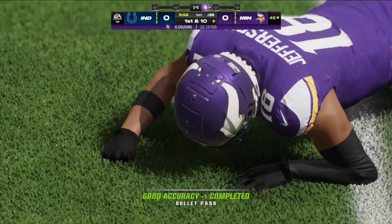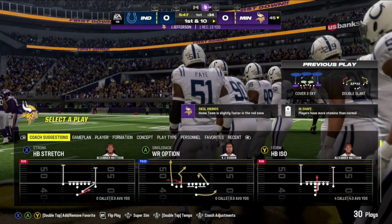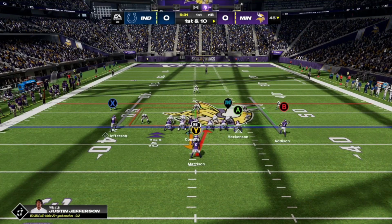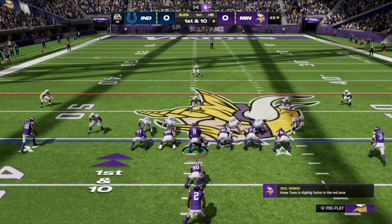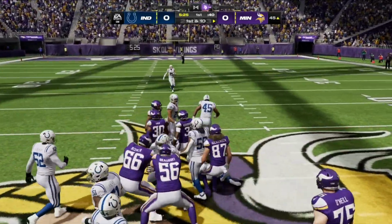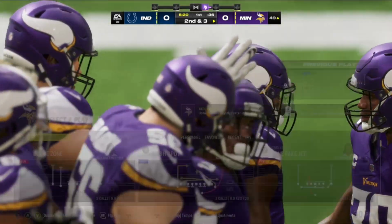And right off the bat, look at him lay out there and make the grab. 13 yards on the game's opening play. Well, how about that adrenaline? First play of the game, and we have a catch that we're going to talk about probably the rest of this game and straight into the highlights. Right out of the gate. What an effort. And he's going to take this one across midfield and into Colts territory.